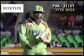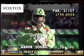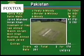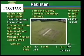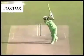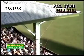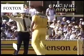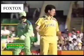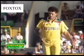Pakistan 3 for 157. Imran Khan has come in to join Javed Miandad. In the commentary position, David Gower joins Richie Benaud. Javed Miandad is on strike. And there is the start of the run rush now. Whitney is the bowler, and Imran and Javed Miandad have had their conference, and this is the result. Well, Javed knows what he's got to do now.